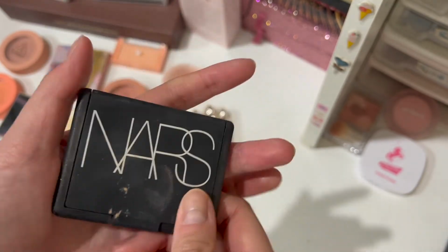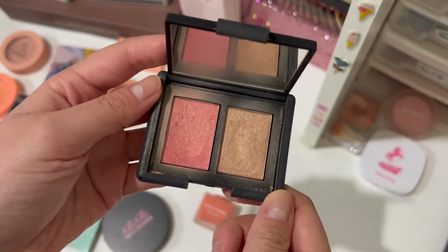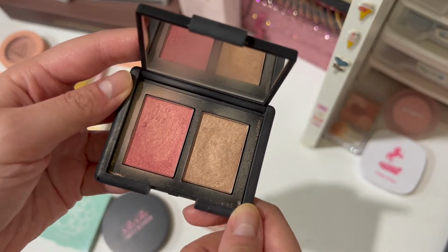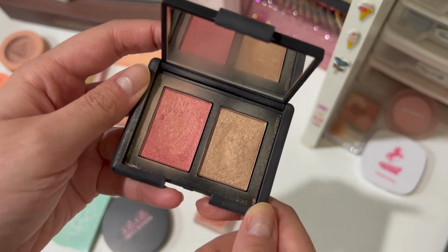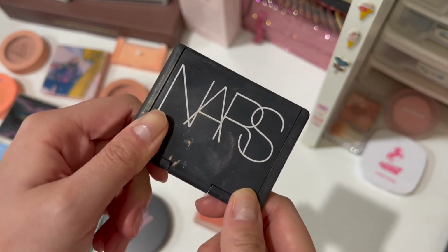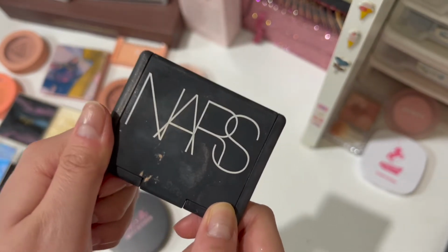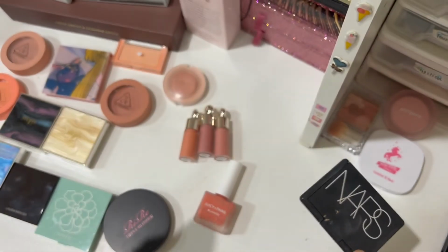It's a mini, but yeah, for the reason of the shade of this blush, I think I'll let this one go because I don't use it enough and I don't reach for it. Even though it is NARS, and NARS is one of my favorite brands, if not my favorite brand, I will have to find a new home for this beautiful face blush because I don't use it enough and it deserves a lot more. So putting this in the declutter pile.